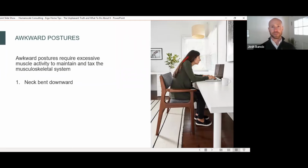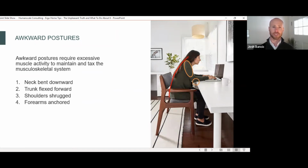If we take a very, very quick dive into some postural issues that are evident when we work at home. If you find someone working at a table with a laptop, all of these risk factors are evident and can lead to a significant amount of discomfort for the average employee.